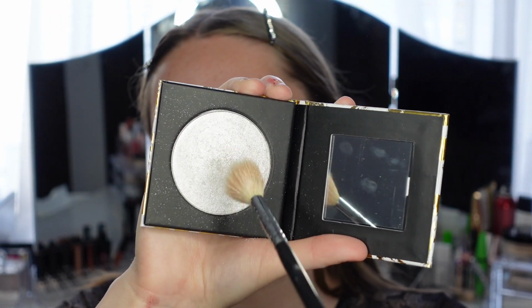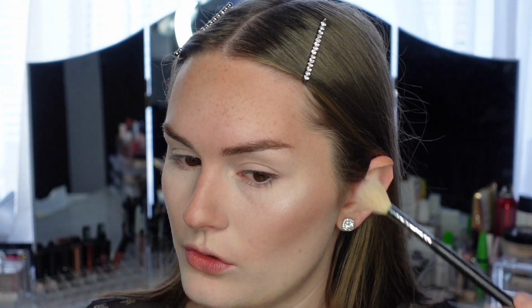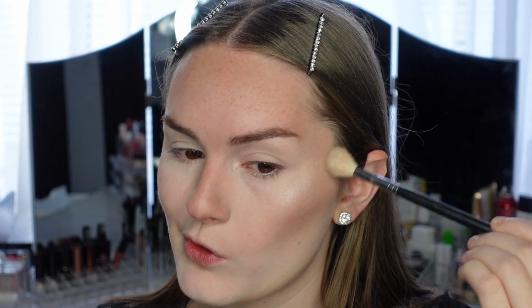So we're gonna see. I'm gonna use my Morphe M510 brush, and I do want to show you there is some fallout. Okay, I'm very hopeful but also kind of scared because I really hope I like this. Wow, okay, that is super pigmented. Do you see that? Oh my god. So definitely you're gonna wanna do that.